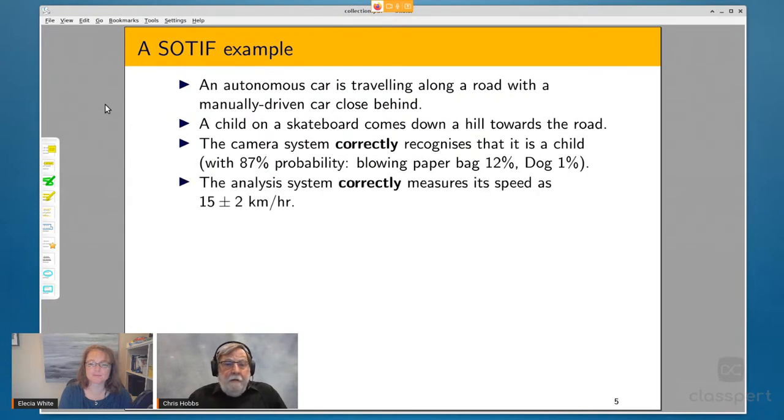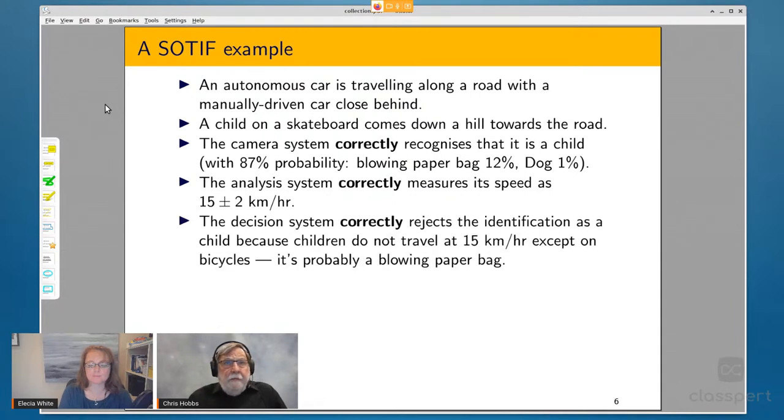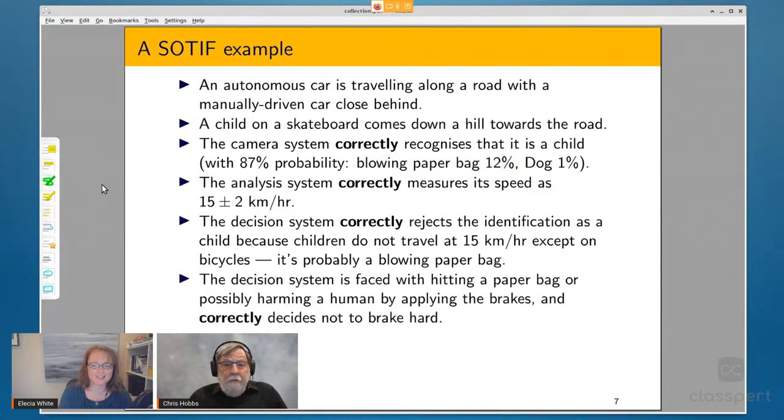The analysis system correctly measures its speed as being 15 kilometers an hour. Great. The decision system now rejects the identification as a child because children do not travel at 15 kilometers an hour unless on bicycles. This child we've identified is not on a bicycle, no wheels there. So it's not a child. It is probably the blowing paper bag, which we identified earlier. And remember, that was done correctly. That's terrible.